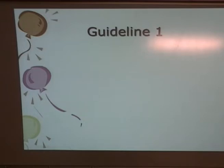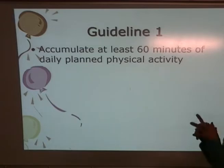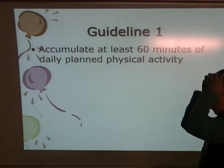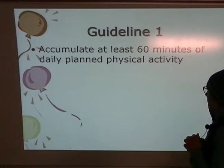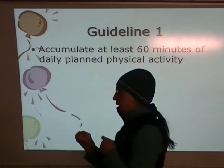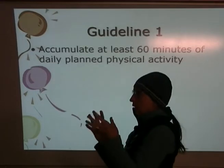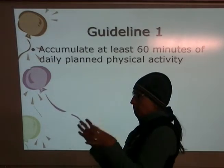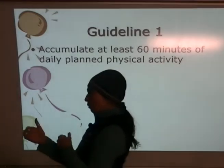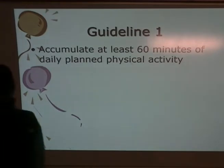So the first guideline that SHAPE and NASB give us is that preschoolers, so we're talking 3 to 5s, okay, should accumulate at least 60 minutes of daily planned physical play. So this isn't outdoor playtime, right? This is a specific planned session that is set up to improve their fundamental motor skills and their physical activity levels. All right?